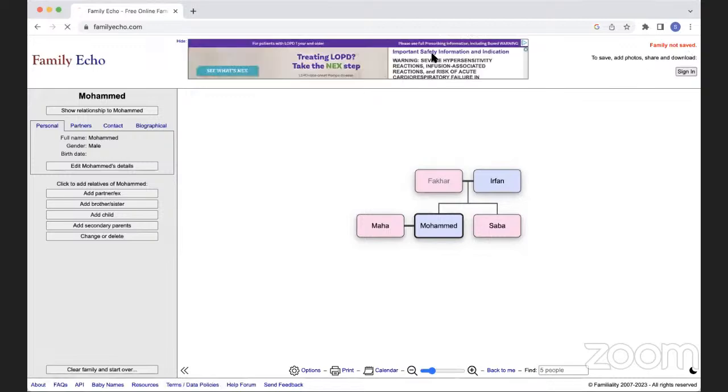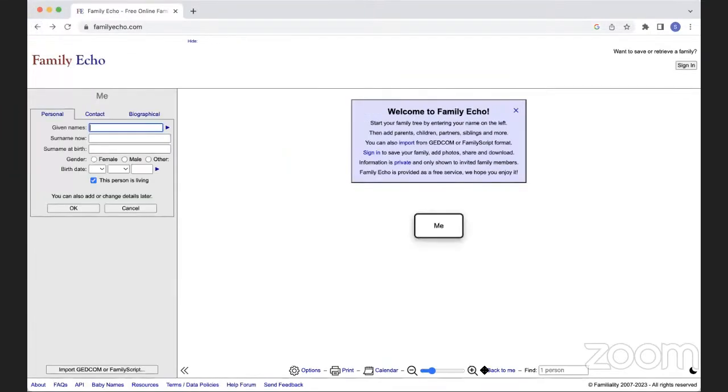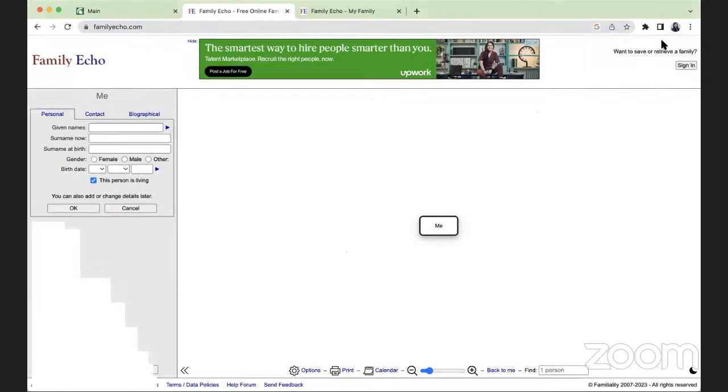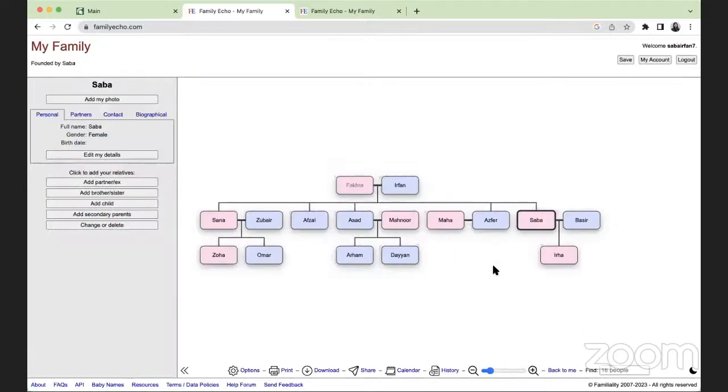And in this case, I did make my own family tree. I think I can't log into it right now. So you can go as extensive as possible, depending on the information that is available to you. In this case, let me try. Are you able to see my family tree? Yes. This is my extended family tree that I made depending on the ages of my siblings, their children.